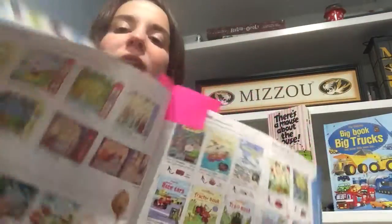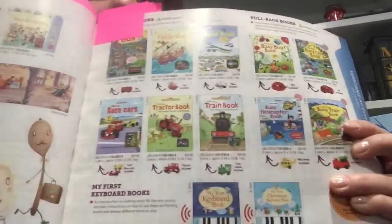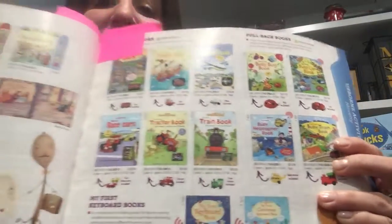Then our next section of the catalog is our novelties. So we have our musical books, and then the wind up and pull back books are some of my favorite books.